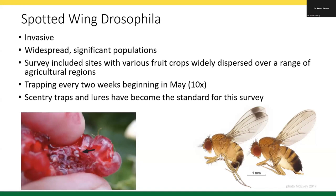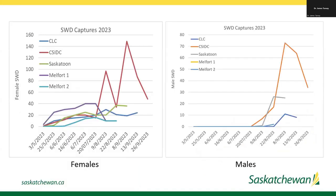You can see the male there, with the spotted wing. And on the right is the female. The female has a little saw-like ovipositor that she saws into healthy fruit. So Forrest Sharp, our provincial fruit specialist, has been leading the charge on this one, and is currently using sentry traps to monitor these populations. So a bit of a curiosity here.